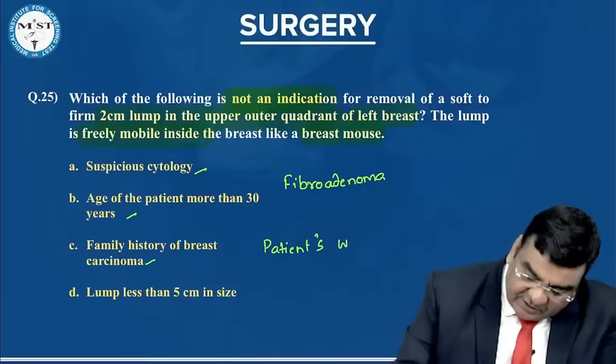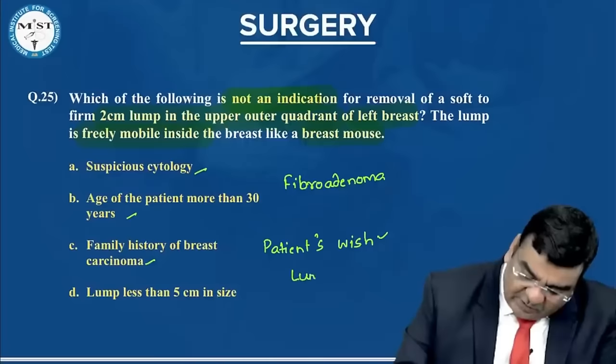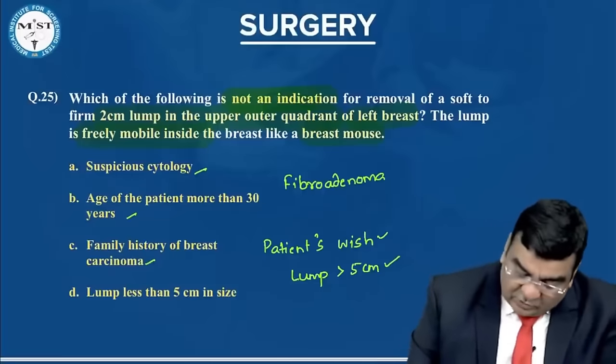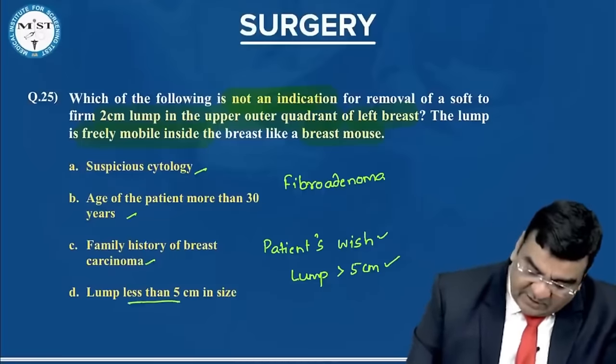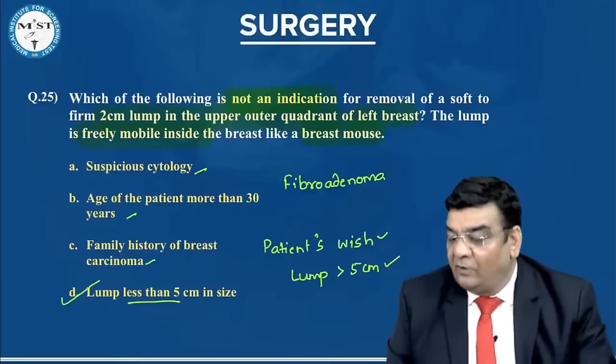Agar patient chahti hai ki isko nikalna hai, then also we go for it. Agar lump is more than 5 centimeters in size, then also we can go for removal of these fibroadenomas. So lump less than 5 centimeters in size is not an indication for removing the fibroadenomas. That is why all of you got it right.